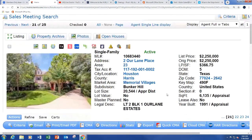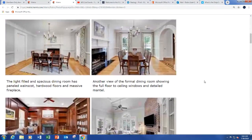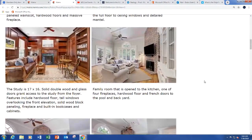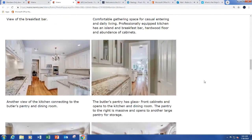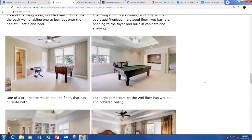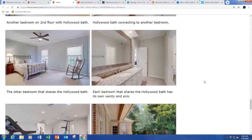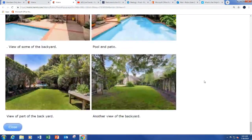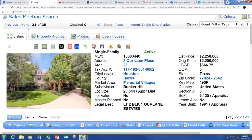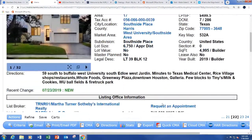2, Our Lane Place, $2,250,000. Janice Murphy, Bunker Hill. $3771 Jardin in Southside Place, $2,495,000. Lisa Bear.